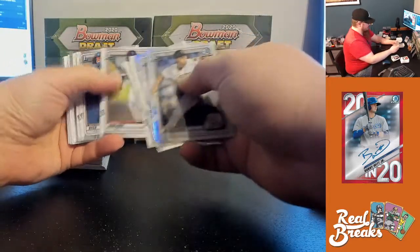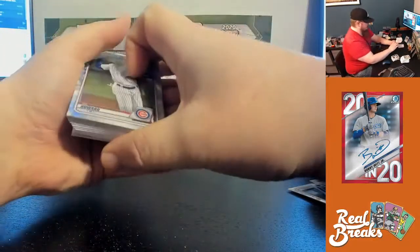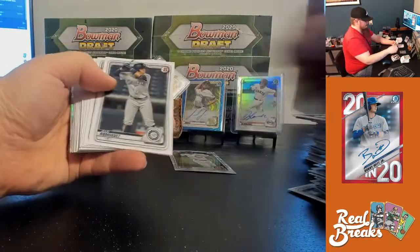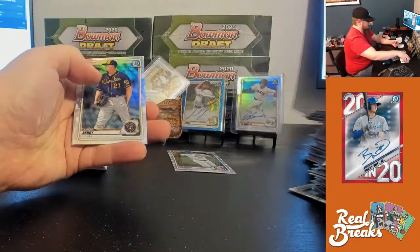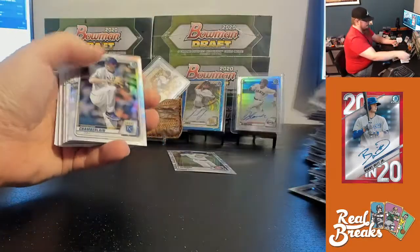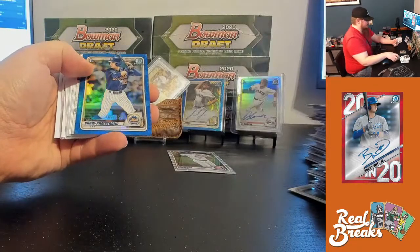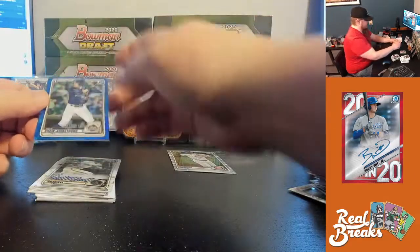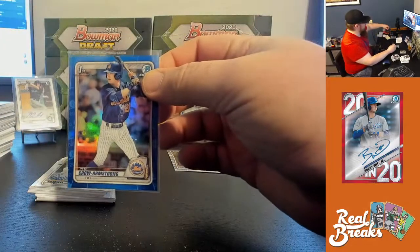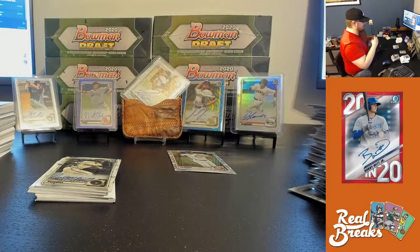Ladzinski refractor. A little Ed Howard refractor and a Carson Tucker refractor. Ashby. Zach Veen first. How about that one, Mets? Little Pete Crow Armstrong out of 150. That's a nice hit. Nice hit. Who's got those Mets? Eric Cloutier, nice hit.